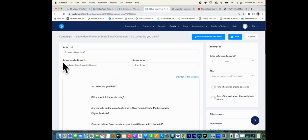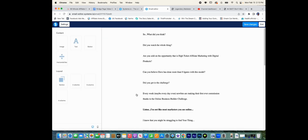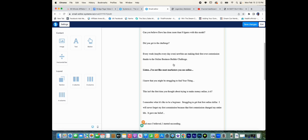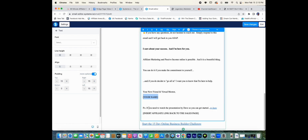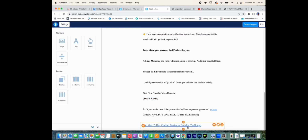And don't forget, you want to change all these things to make sure they're in line with whatever email address and name you're using. And then go ahead and edit the email here. So what'd you think? Did you watch the whole thing? And basically what we're just doing is reminding them that, hey, 4 hours ago, they were interested in this high-ticket affiliate marketing thing. Did they watch the video from Dave Sharp? I don't know, right? We just want to remind them because that's how quickly people forget, right? And so this email goes on. Maybe just read through it, make sure there's nothing that you need to change. And then down here, obviously, you want to add your name and look at this little PS here. If you need to watch the presentation by Dave so you can get started, go here and then here as well. These are the two places where you want to add your affiliate link, right?